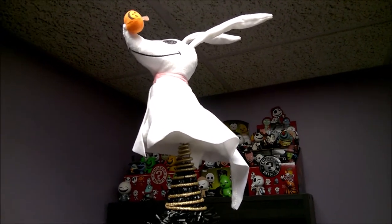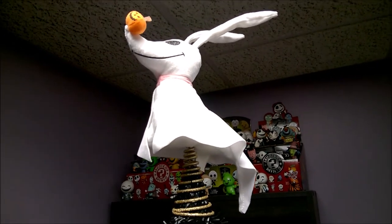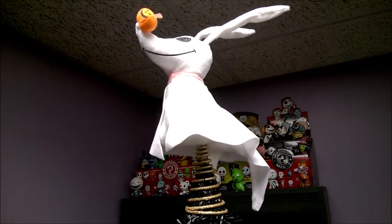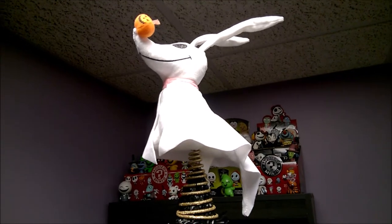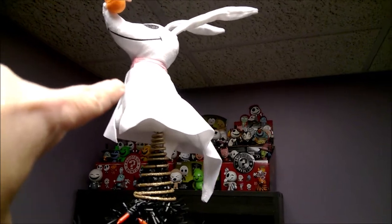It's Collector Sleuth here, and today I actually have several Nightmare Before Christmas items that I'm going to show you, most of which came from Hot Topic, but I do have some that are Hallmark branded, and so I'll show those to you. But first I'm going to start with this Walgreens item.